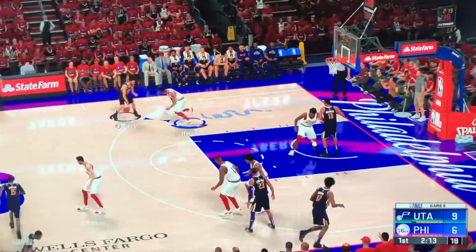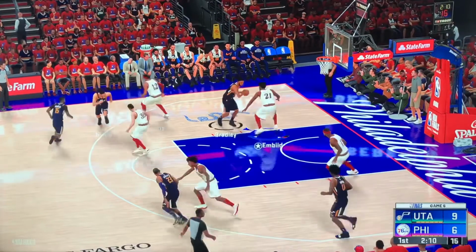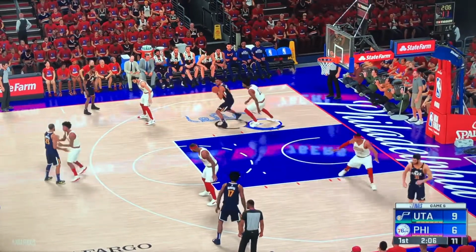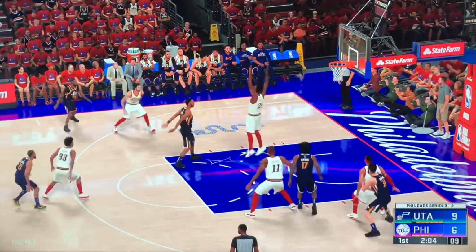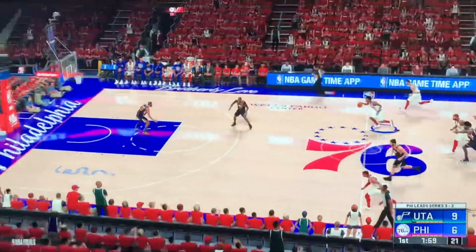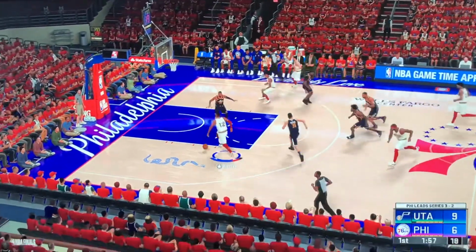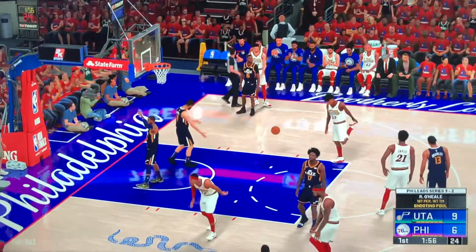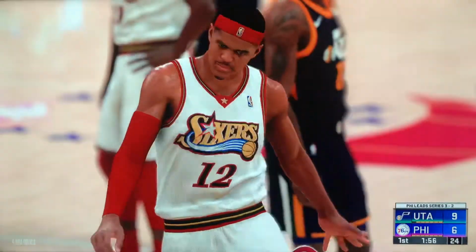76ers on defense. They trail by 3. Bradley against Embiid. Bradley can't get it to go. And so Cousins will bring it up for the 76ers. Shooting foul as the whistle blows. He'll shoot 2 free throws.